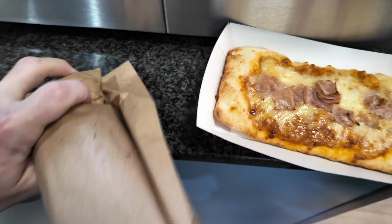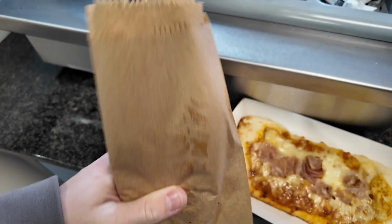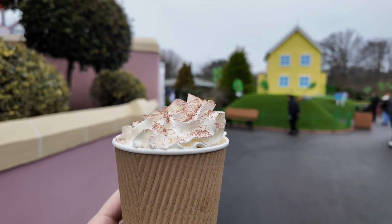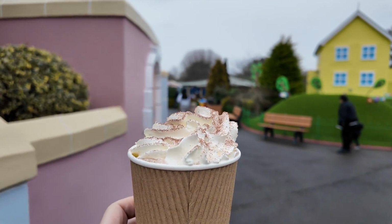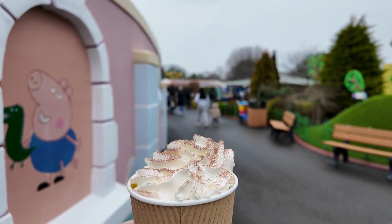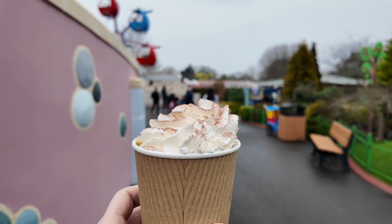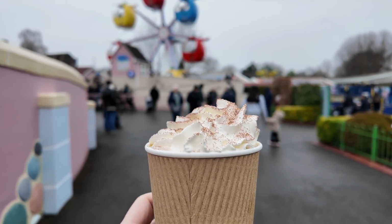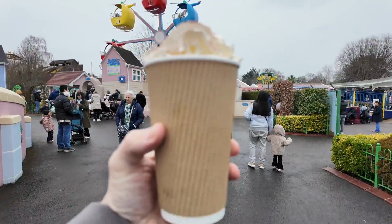And then the sausage roll, pretty good. Got our hot chocolate as well. It did come with a piece of Terry's chocolate orange in there, but that was gone in a heartbeat. Why? Didn't it just disappear? Disappeared into my belly. Big old hot chocolate though.